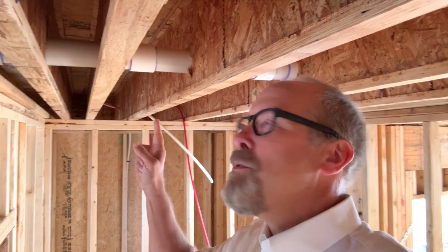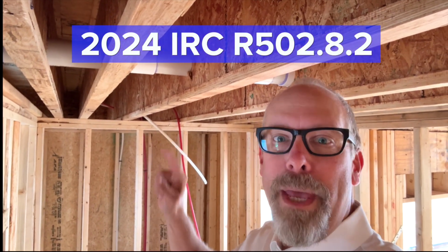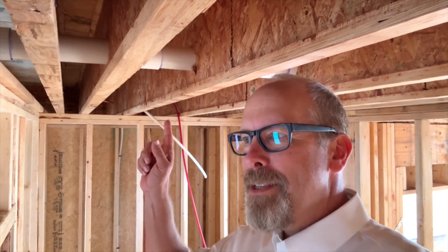This drain pipe going through the LVL floor joist. There's code for how big this hole can be, where it can be drilled. Too big or in the wrong spot, you just ruined an engineered beam. That's the difference between knowing what's right and what's wrong.